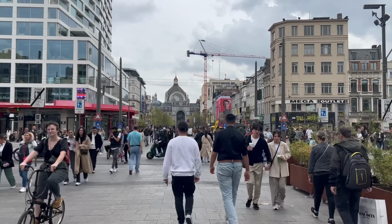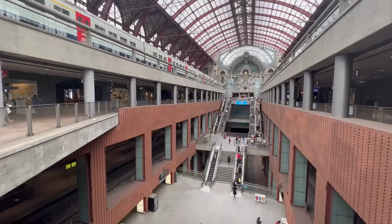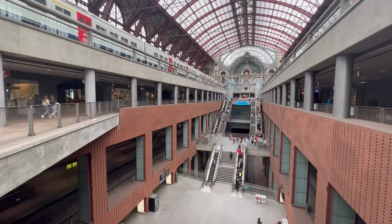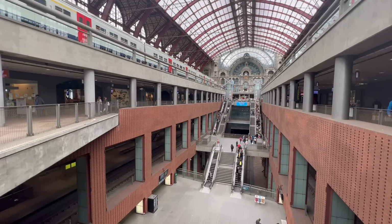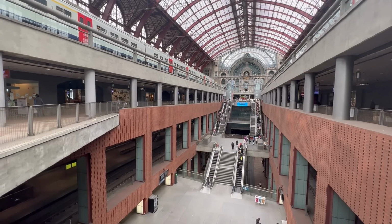For now, let's go off to Antwerp, Belgium. Arriving at Antwerp Centraal, I thought it was really cool that the train platforms are stacked like this, giving the station a smaller footprint in the center of the city.